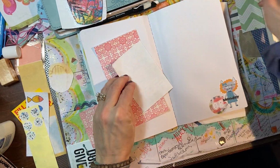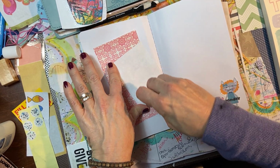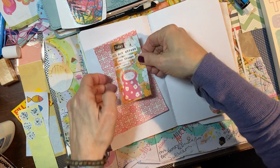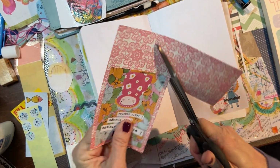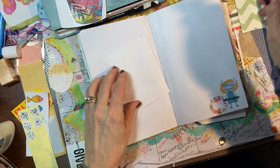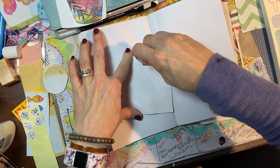Does that work? Sure. Sure it does. Yep. Okay. I'm liking the space of this journal.